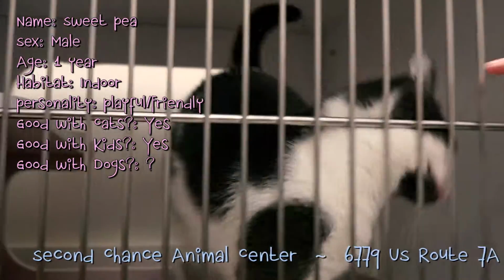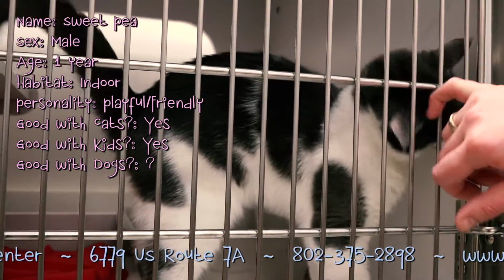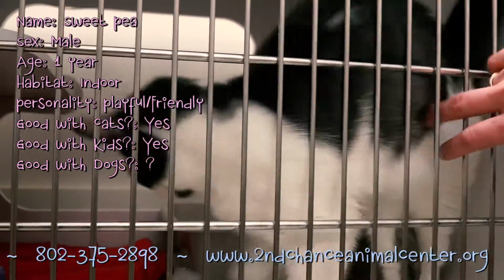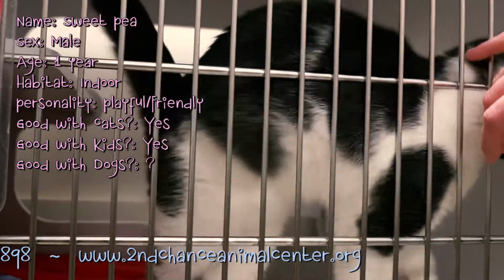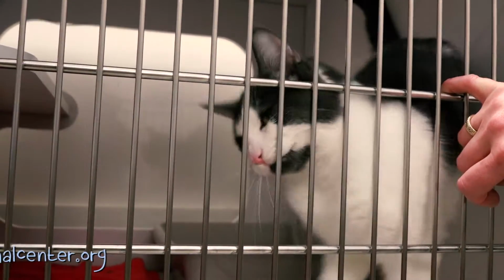Sweet Pea is very handsome. Look at those yellow eyes. So as I say, Sweet Pea is a year old. He does get along with other cats. We're unsure how he does with dogs, but he's very mellow, and at a year old, they learn very quickly. So his adoption fee would be $50.